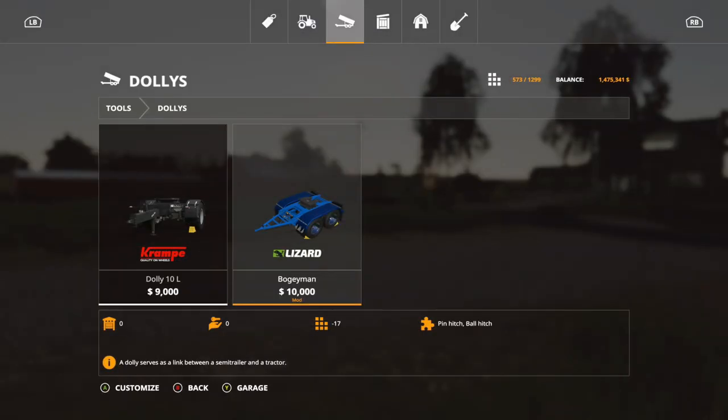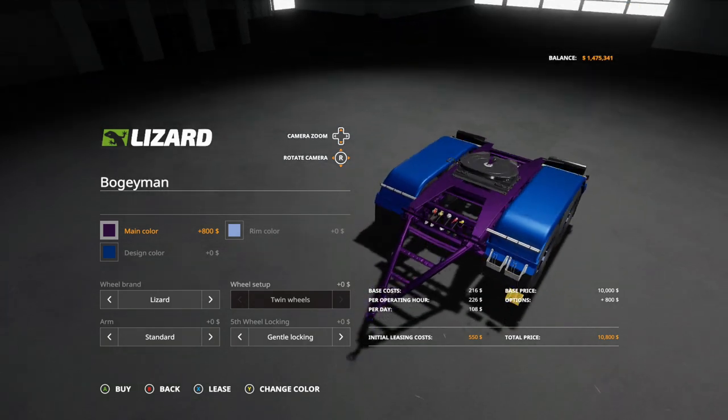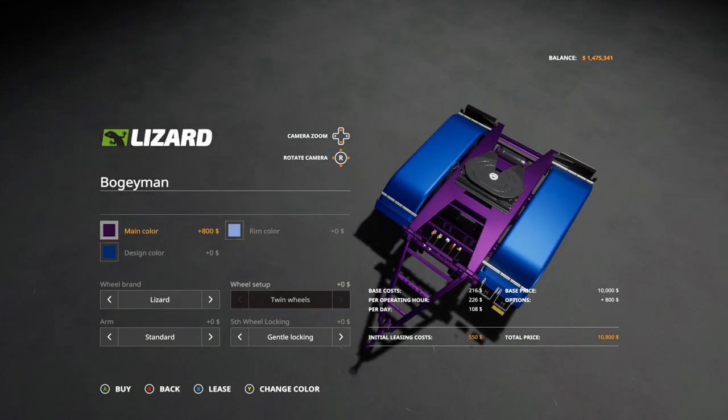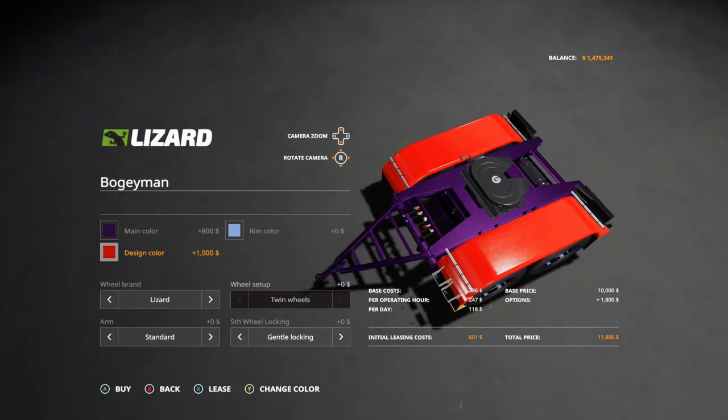After that one, we have a new Dolly trailer today, and this is the Lizard Bogeyman Dolly. It is $10,000, 17 slots, a little bit high on that slot count. But let's see options though. We got main color, which changes to any color. So let's just change this real quick. It changes that right there. Let's see design color. Let's just put this as red. So it changes that right there.